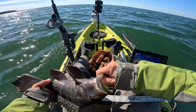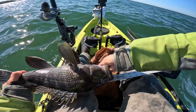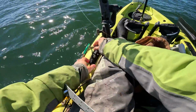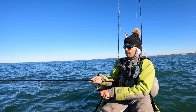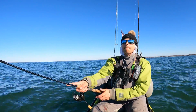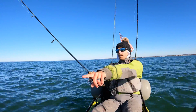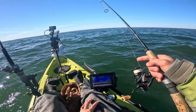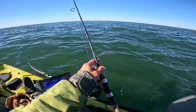Oh, this is pretty big. He's got a big fin. He's gonna keep. Yeah, he's 17. This guy's 17. Now the bigger ones really like coming high up off the structure. So we're just casting it up. We want to hit bottom by the time it gets to my boat. And I was getting the hits pretty much right there.